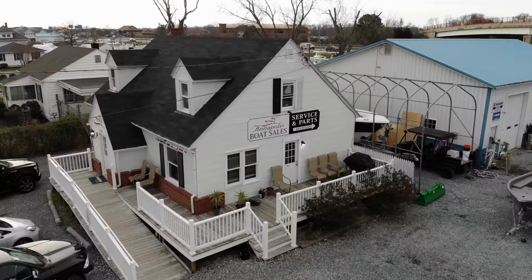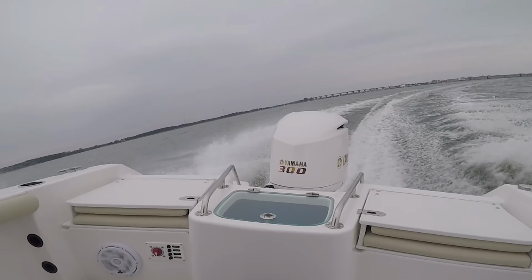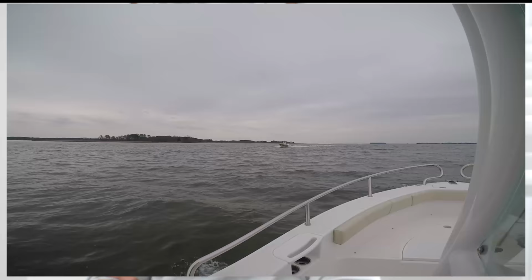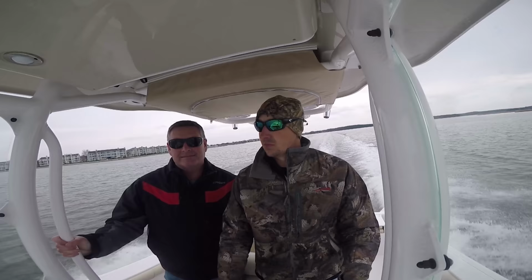Hey guys, back here at Annapolis Boat Sales World Headquarters, Jack Flood checking back in with you. We were running the Everglades 230 center console out there. The 230 is powered by a single Yamaha V6 300 horsepower, 4.2 liter four-stroke. It reaches speeds of 51 miles an hour top end at about 5,900 to 6,000 RPMs. Generally, the 230 cruises somewhere around 28 to 30 miles an hour. Has a really good fuel consumption rate at that. I mean, you're burning 6 to 7 gallons per hour for the most part.